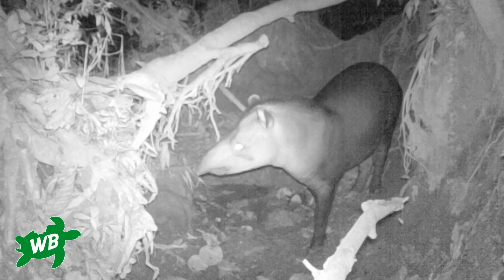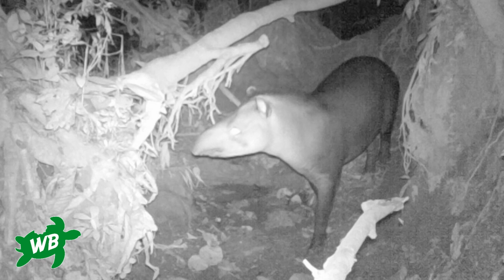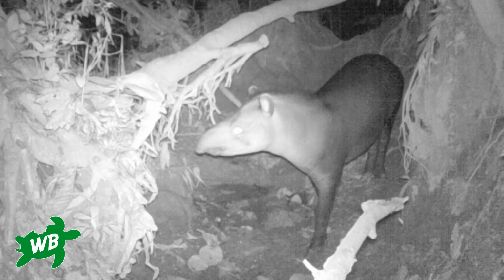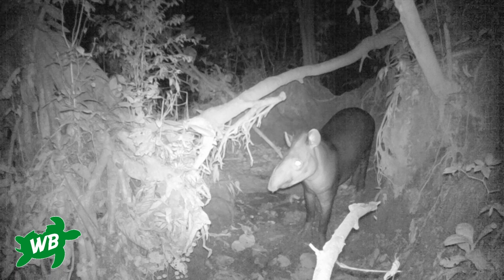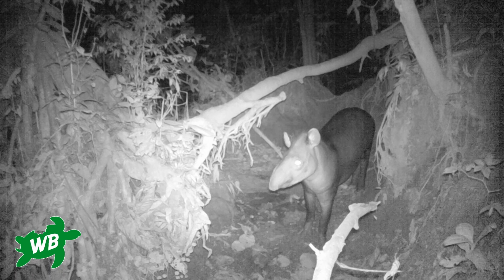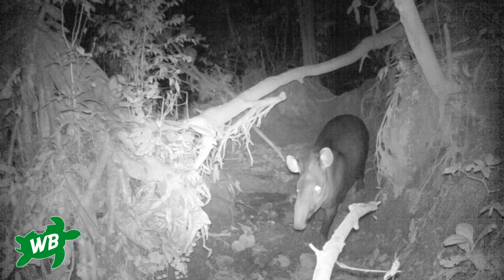Tapirs are among the first animals to disappear when forests are disturbed by humans, and they are vital for various ecosystem functions such as seed dispersal, spreading of nutrients and maintaining low-lying vegetation. Finding tapirs suggests that forests are in good health or are recovering.